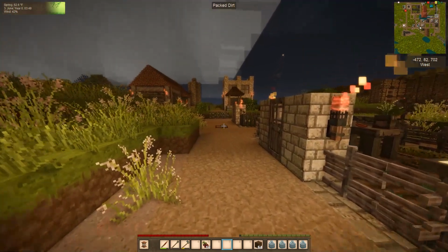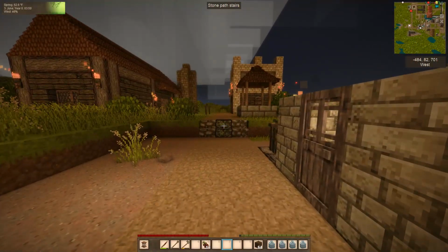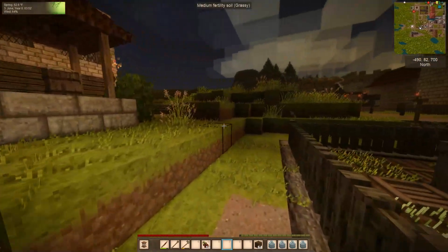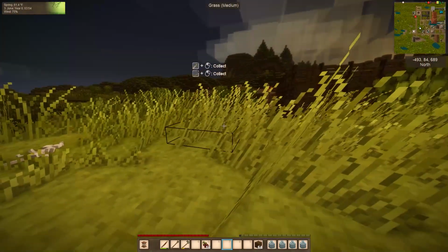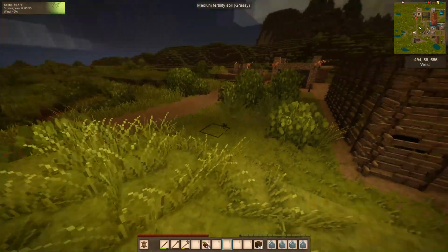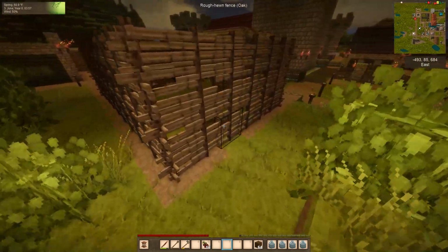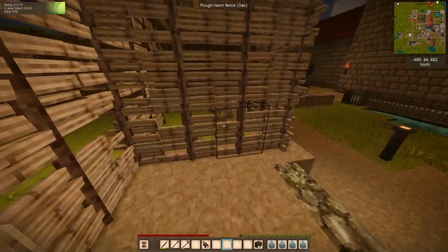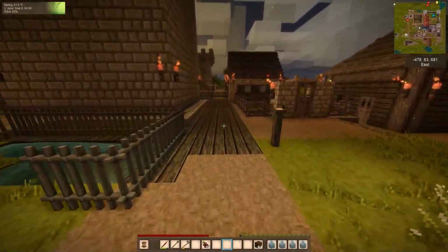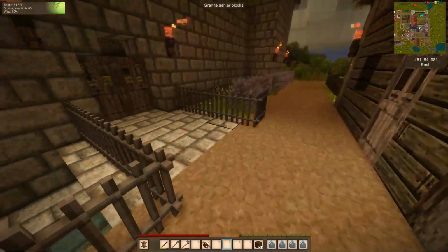Okay, let's see. Where are we going? Did I get everything? I think I got everything. We did a little bit of mowing of the lawn. Let's go look in the castle grounds. A few things have changed there.